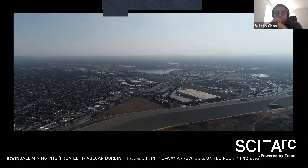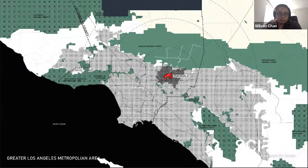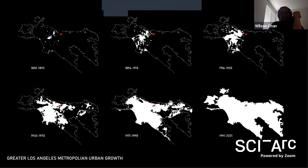Geographically, Irwindale is this funny-looking shape, located right at the edge of the city, between the metropolitan area and, to the north, the St. Gabriel Mountains. The development of the city towards the location of the site is really interesting as well. If we look through the timeline of urban growth in LA, Irwindale was always the off-to-the-side edge condition, an industrial city that's not always been a part of the city.